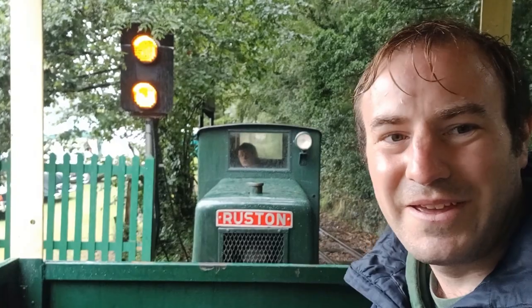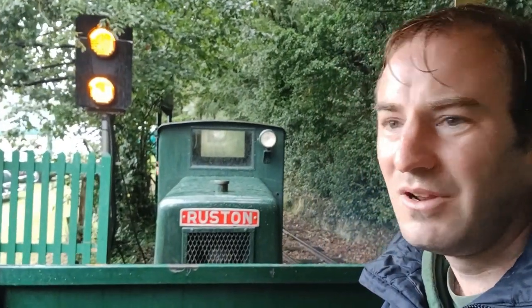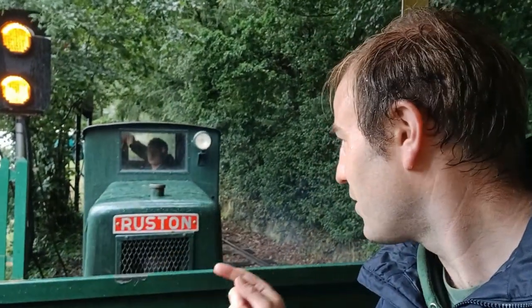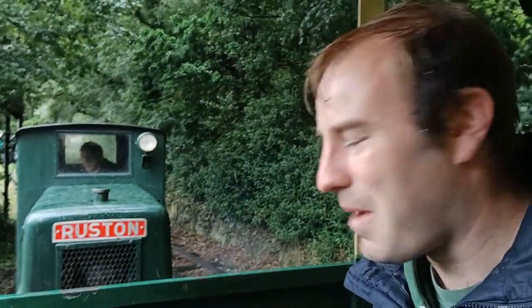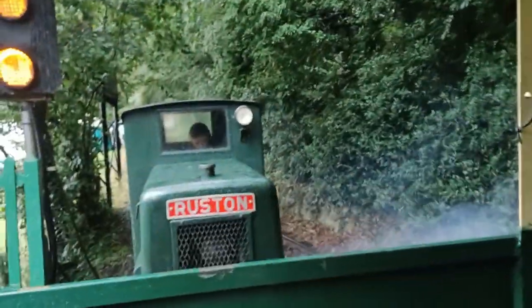So here we are, we're on the train. This is the upper station. I think we're going to go down to the lower. We're going to the lower station. It's not much drier in here, although we are undercover.